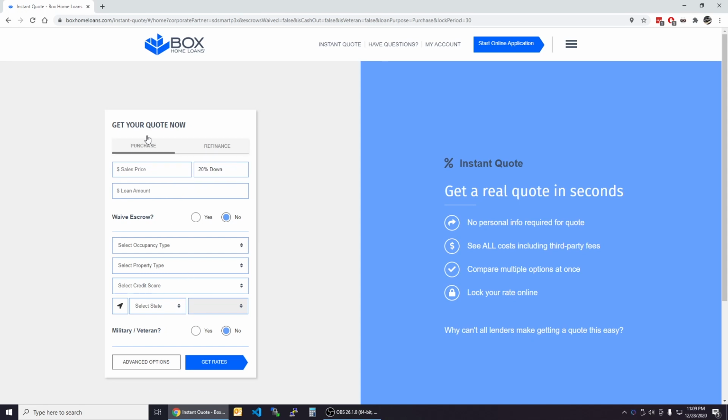So let's just pretend we're going to do a purchase and we're interested in buying a home. Let's say our budget is $400,000. And let's say we are going to put 20% down. And obviously if you have 10% down, just change this to 10% and it'll do the calculation for you. But for the sake of this video, I'm going to do 20% down.